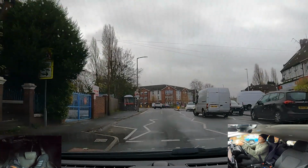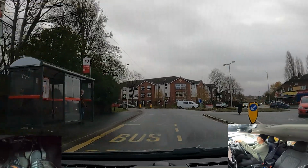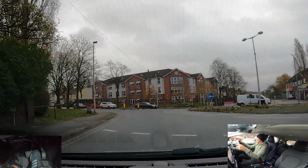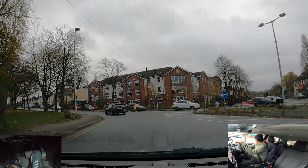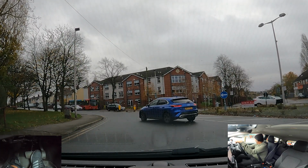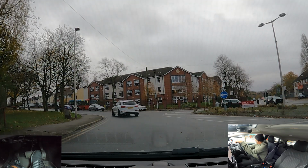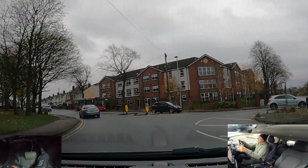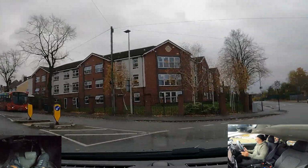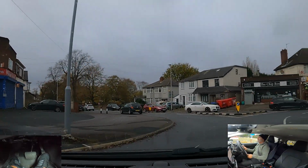Roundabout, we're gonna go right, third exit. So centre mirror, right mirror, signal right. Follow the lane round. Centre, left, signal left.